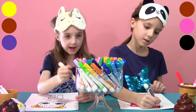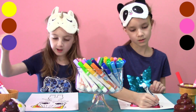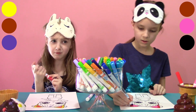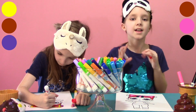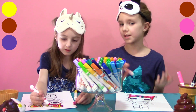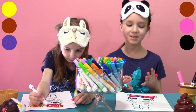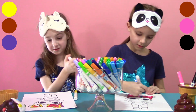I'm gonna make my LOL look really nice by having a strip of purple in her hair. This is turning out pretty good, but I don't know about the outfit. Guys, have you ever done this at home for fun? Like, done the three marker challenge, or just had some sort of limit that you had to pick markers blindfolded? Because this is really fun, but I don't know how this is gonna turn out.